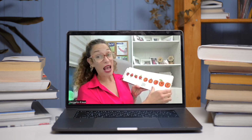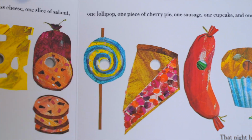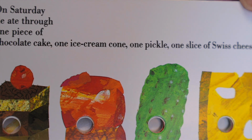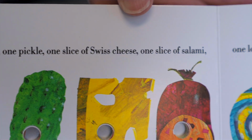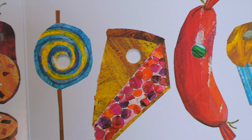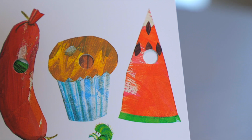Caterpillar would just take a nap for a little while. Let's see what he's doing. Oh my God, look at that. Look at this big, huge list. On Saturday, he ate through one piece of chocolate cake, one ice cream, one pickle, one slice of Swiss cheese, one slice of salami, one lollipop, one piece of cherry pie, one sausage, one cupcake, and one slice of watermelon.